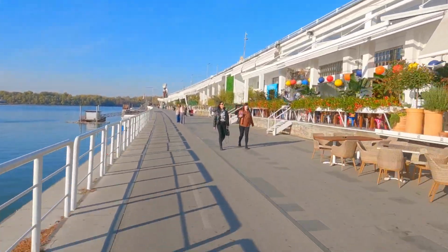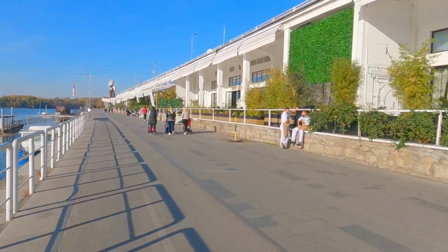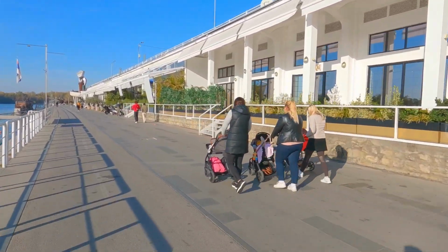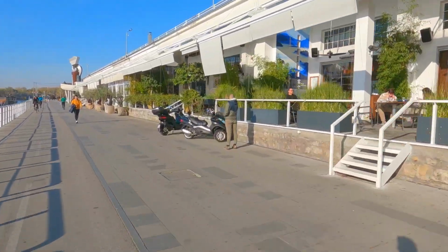This is kind of the old city waterfront. If you're interested in sitting near the water in this part of the city, I'd highly recommend these restaurants right here. There are a couple of them that are really nice. One is called Amber and another one is called Frida. Both a little bit pricey, but you pay for what you get and you get a beautiful view.